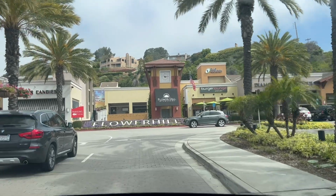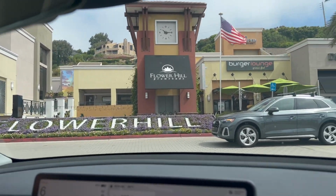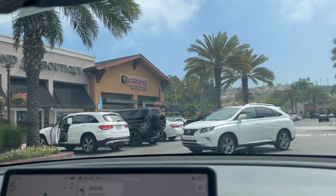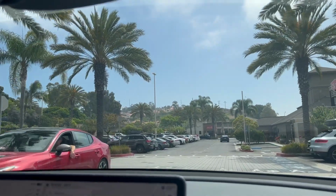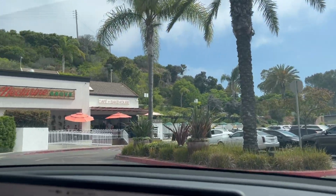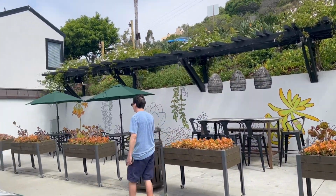On a recent trip to San Diego, we found a 100% gluten-free, cute little cafe named Nectarine Grove, and it's in this cute little shopping center called Flower Hill in Del Mar. They also have one in Leucadia, California, which is another suburb of San Diego by the beach.